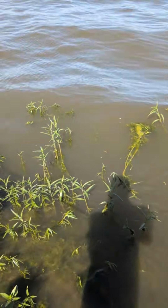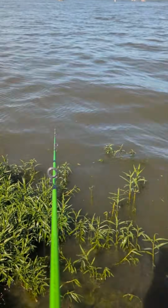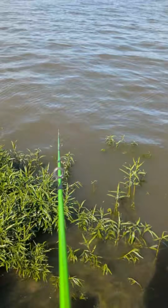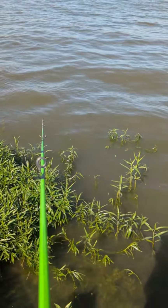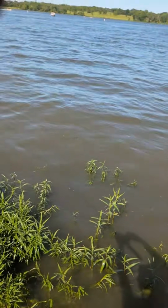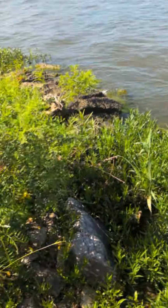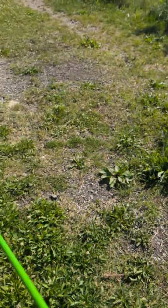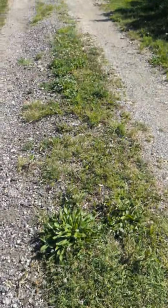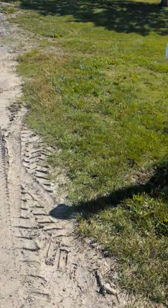That sucks. It was a big catfish too. I don't know how big it was, but it was a pretty nice one. Alright. About done with this here. Let's go find a different spot. I left my catfish rod over at the other dock, so I have to remember to go get it. So I won't lose that rod, I promise.